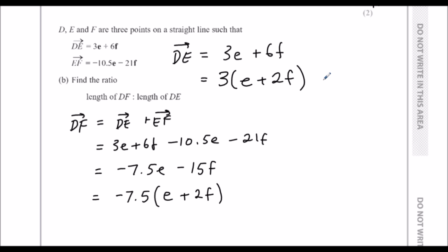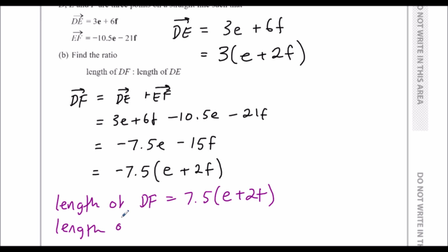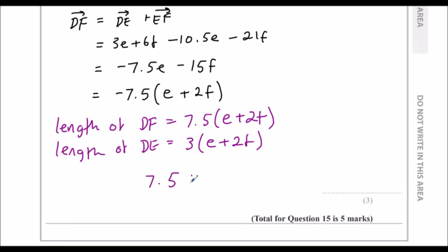So we want the ratio of the length of DF to the length of DE. When we have a length, we can't have a negative length. So we can say that DF is 7.5 times this, and DE is 3 times this. They're going in the opposite direction, but we only care about the length of the line. So the length of DF is 7.5 times e plus 2f, the length of DE. For the lengths, we're ignoring the direction. We don't care about the sign. 3 times e plus 2f. So the ratio of DF to DE is 7.5 to 3.